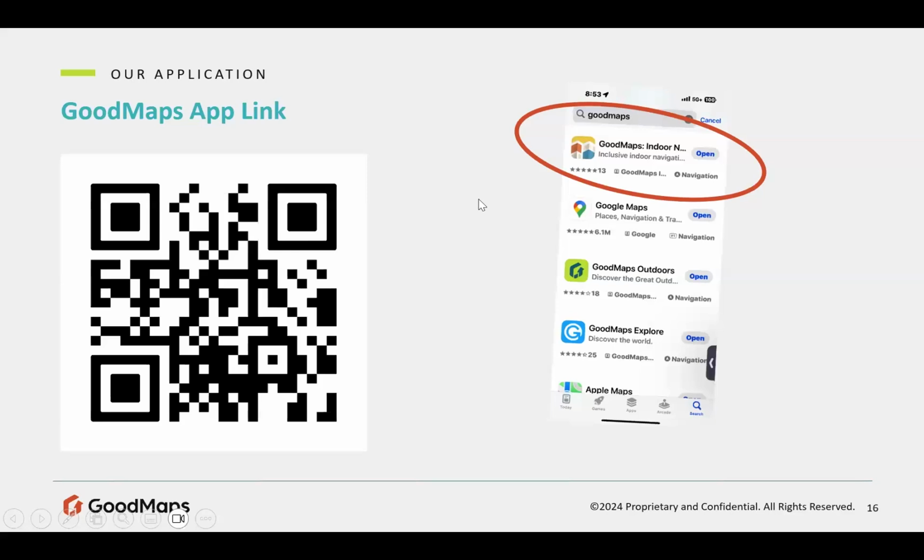And then Kevin, this is just the slide with the GoodMaps app link and the QR code on it. If you want to share anything about that.